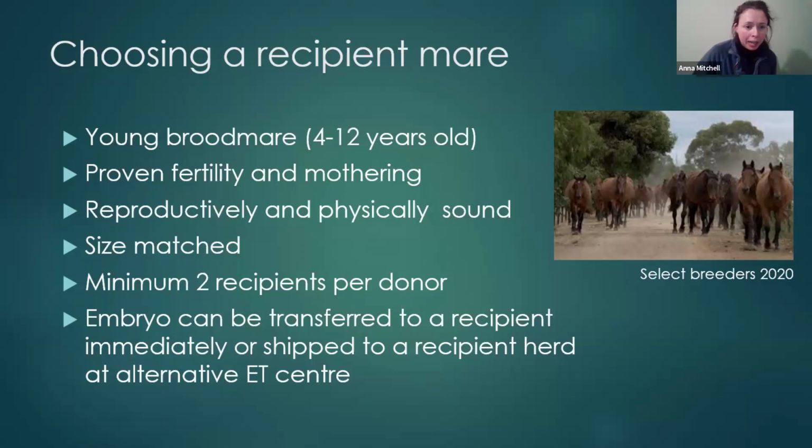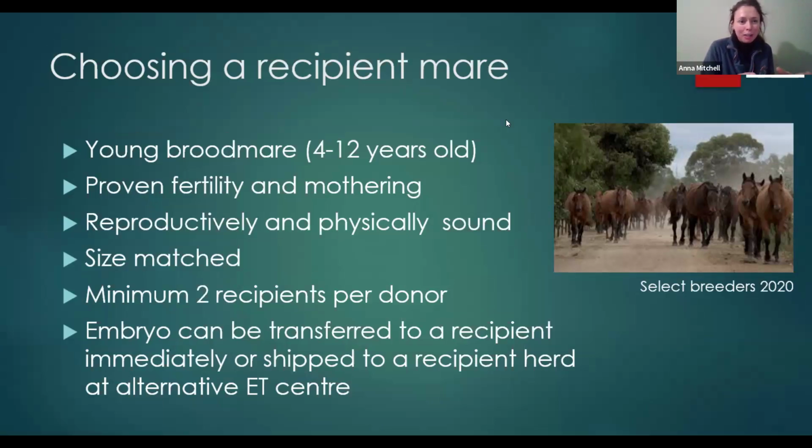And as I mentioned, size definitely makes a mare suitable or unsuitable. Interestingly, there are studies where large draft breed embryos were put into Shetland recipient mares, and the foals that came out were fine but were limited by the size of the recipient mare, weren't oversized. That's obviously important if you want a nice big foal, and they will even out a little bit with growth, but certainly the size is really important. Those are the main things I'd say are really important.